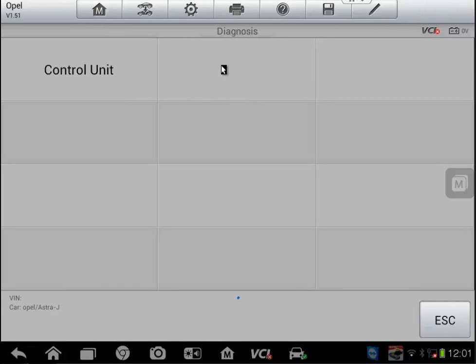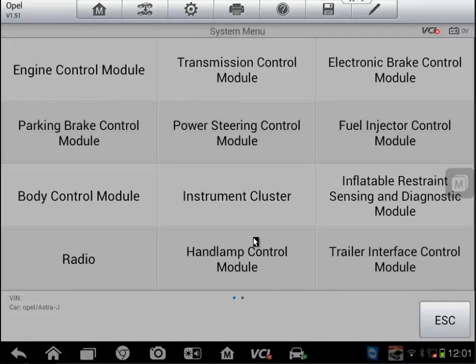Follow the screen. It asks for diagnostics, control unit, you know? And then this is all the modules on there. Engine control module, transmission module, electronic brake module, fuel injector control module, instrument cluster, body control, radio. Yeah, and you know what? I've seen this before on, I think it was a Mercedes. You can program the navigation screen on the cars.